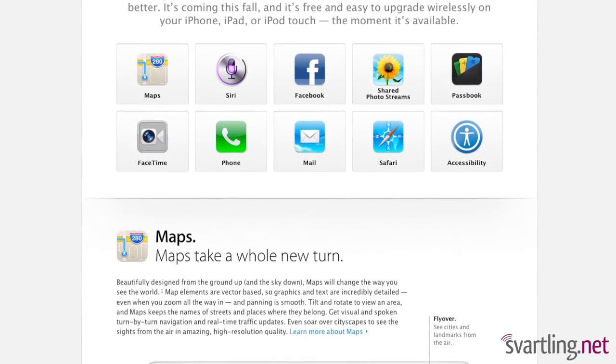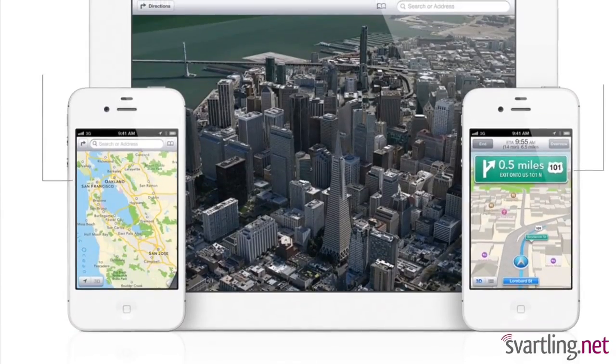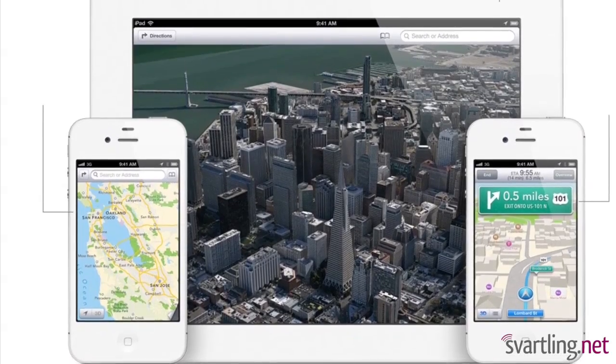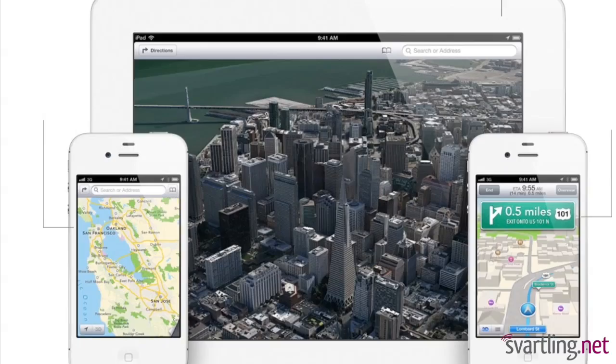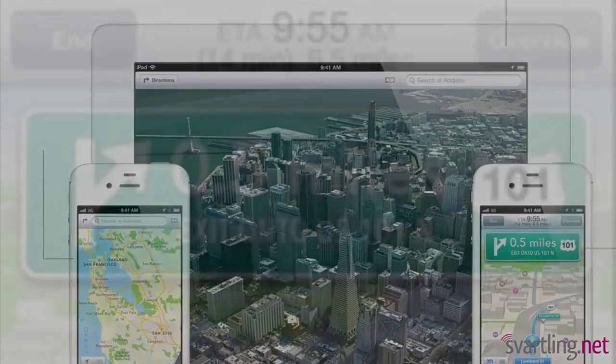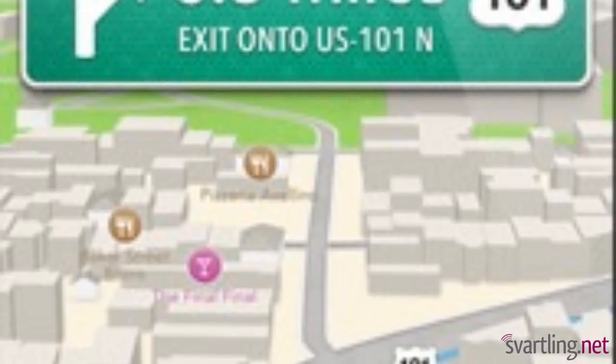But some of the features we saw was that Apple has switched from Google Maps to their own maps system called Maps, and it looks very impressive actually. It's really great. The Flyover feature, for example, was really great. The Flyover feature, very impressive 3D, turn-by-turn navigation.